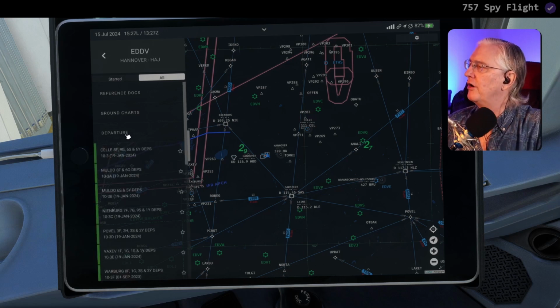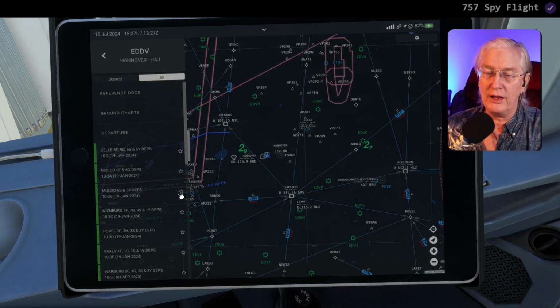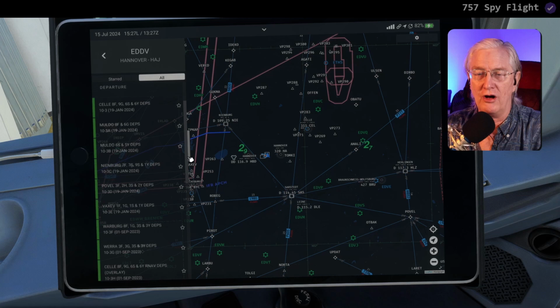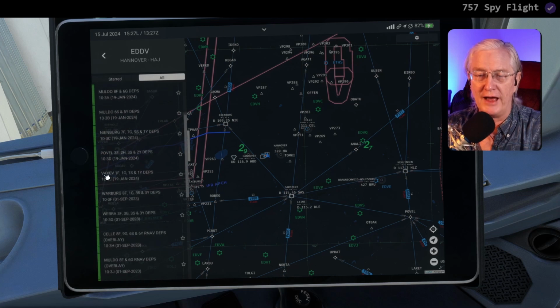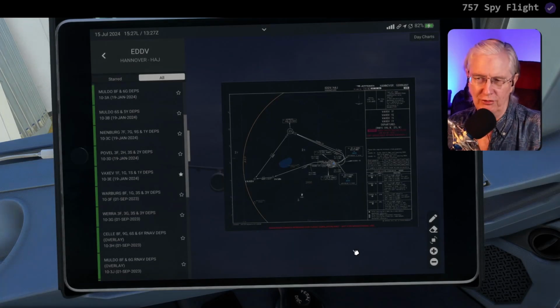The departure is the VAXEV 1 Foxtrot. This is where I think it could be a little bit better. If they would please give us a search, because there's an awful lot. So we're looking for, there it is, VAXEV 1 Foxtrot. And I'm going to click on it and star it. And I'm also going to turn it into night mode, because night mode's cooler.